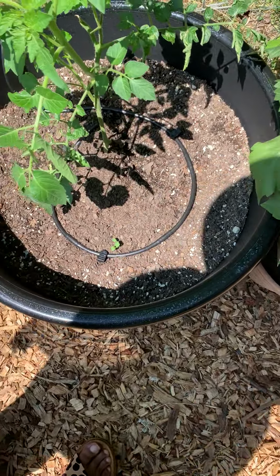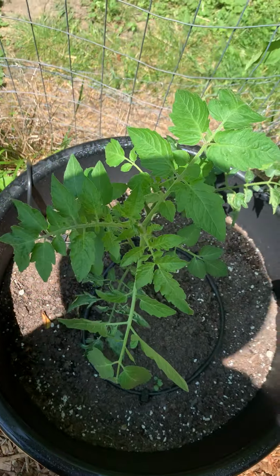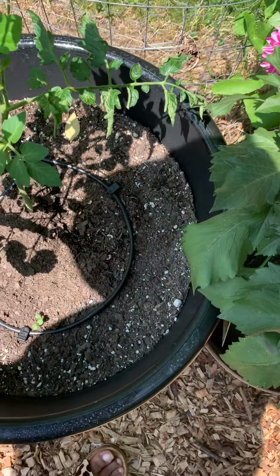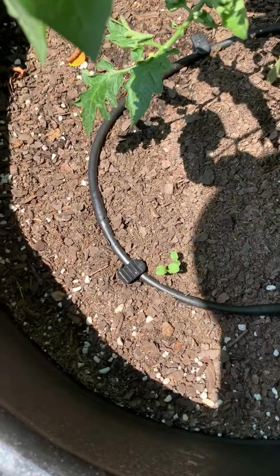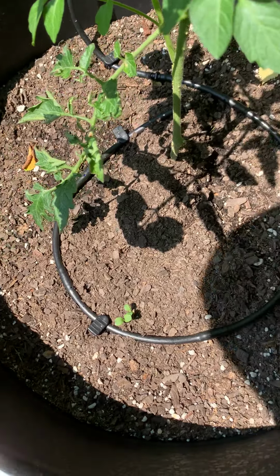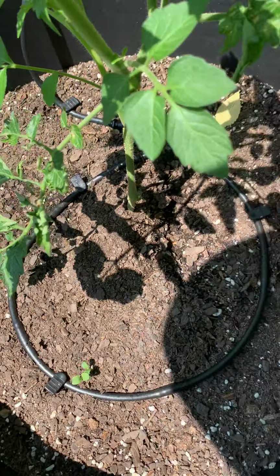Here's another one. I don't know what it is. This was not one that was chewed down. I think I had about 8 that were chewed. And I put some flower seeds in here. I don't remember what it is. I just stick stuff in dirt. There seems to be a commonality here.